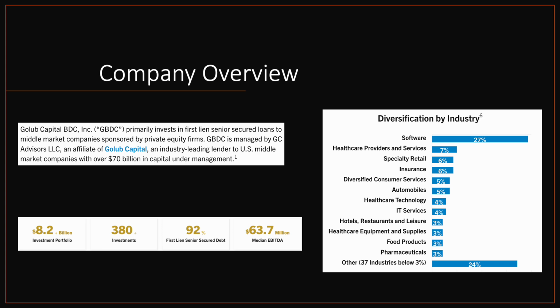But what I'd really like to draw your attention to is on the right-hand side here with the diversification by industry. Now, this just gives a great breakdown as far as what Golub Capital is actually investing in. And so you can see a big space there at 27% is actually in software, followed by 7% with healthcare providers and services, and then 6% being into specialty retail as well as insurance. Now, there's other industries as well, for instance, being IT services at 4%, 3% at pharmaceuticals and food products, and then there's also 37 other industries below that 3% mark as well, which actually makes up 24%.